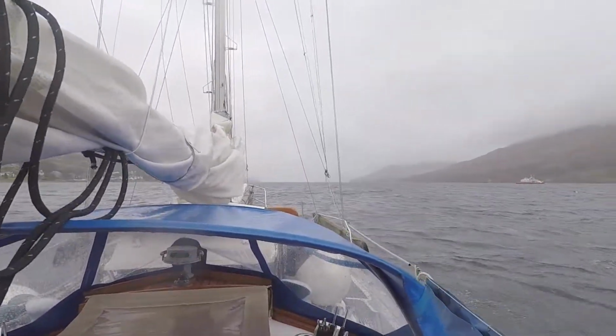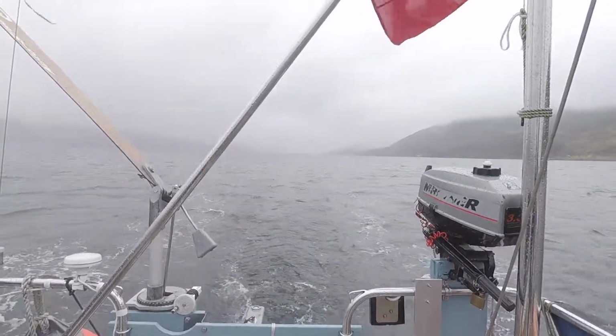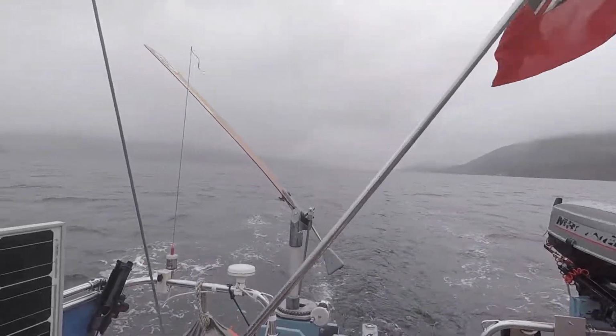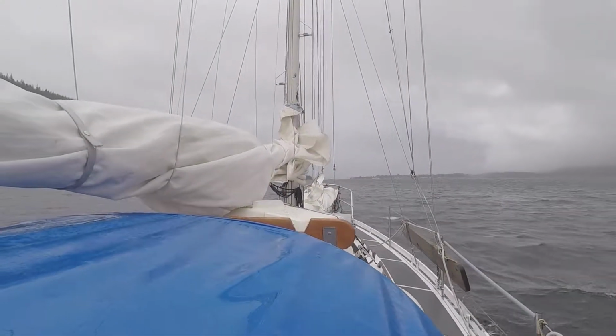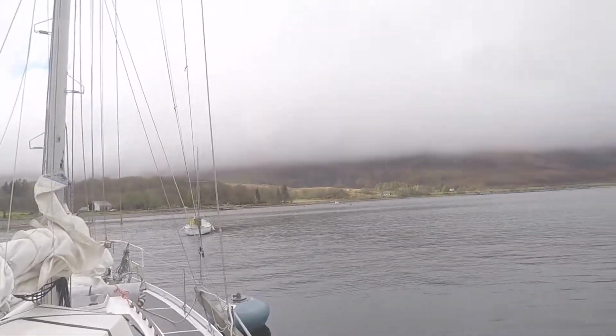So down there is the Corran Narrows, and back there behind us is Fort William. And this is further down. The Corran Narrows down there, when I actually got there, it was wind over tide and basically more or less a wall of white water, so that idea was put to bed.